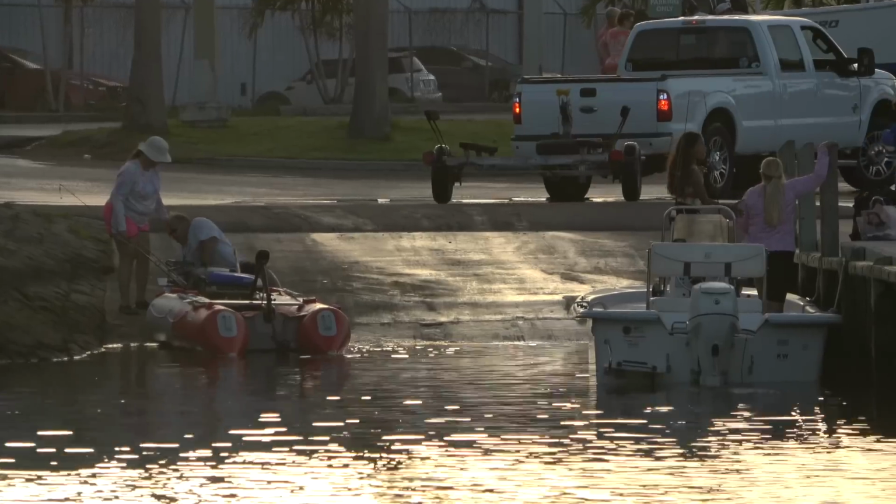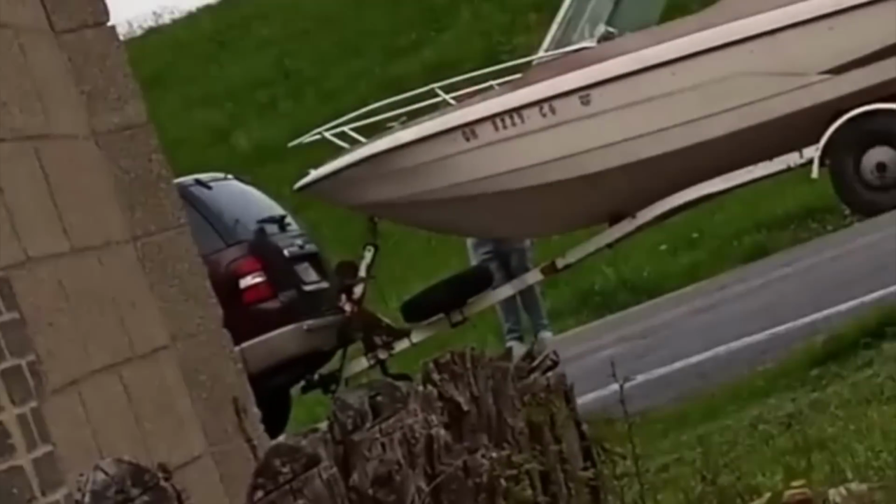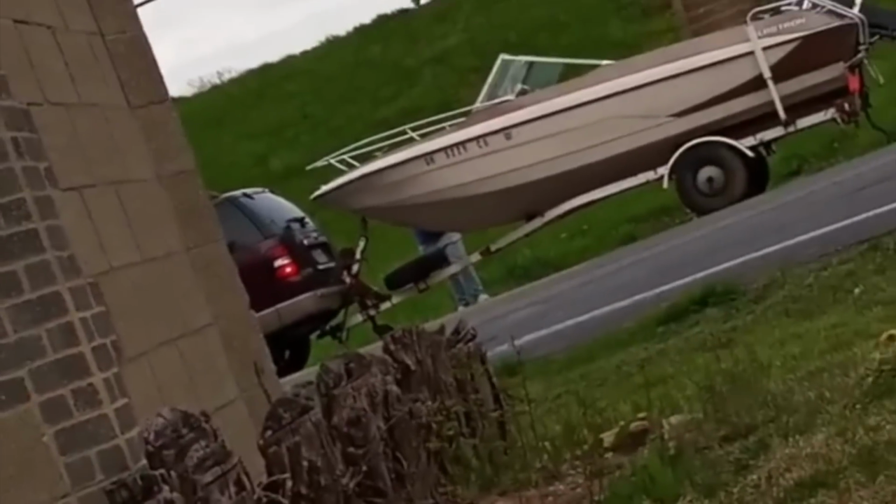Of course, the boat ramp is just part of the fun. You've got to get your boat down to the boat ramp, which adds a whole other process where plenty of things can go wrong while you're attempting to do this, but they won't always be your fault.